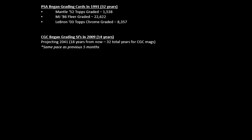So I thought it'd be interesting to make some projections. So 18 years from now would be the year 2041. And in the year 2041, that will mean that CGC would have been grading magazines for 32 years. And once again, that's how long PSA has currently been grading sports cards. So what I decided to do was take a look at the current pop reports for the magazines that we just talked about. And I took a look at the pace of these past 5 months.